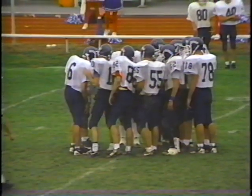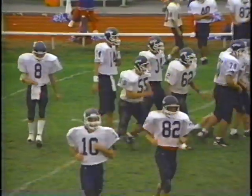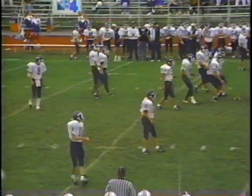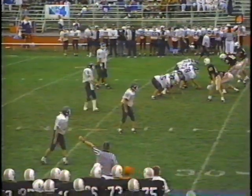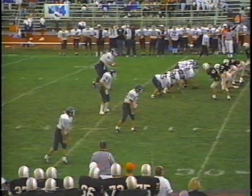Well, again, the clock just about at 4 minutes to go in the first half, and the penalties have shifted the ball all around on this field, and this is going to be tough to try to get a first down here, but again, go for it because it'll be the same as a punt.